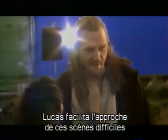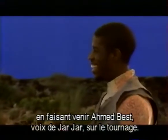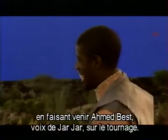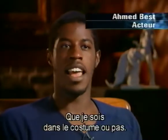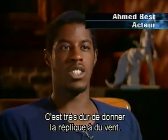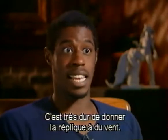Lucas made these difficult scenes more comfortable for his human cast by bringing Ahmed Best, the voice of Jar Jar, to the London set. It wouldn't have really worked too well if there wasn't somebody there acting, whether or not I was in the suit or not. It's a lot harder to react to air than it is to react to somebody giving you something.